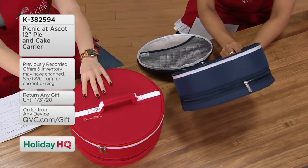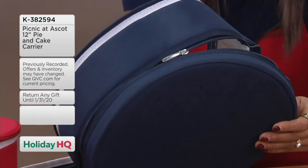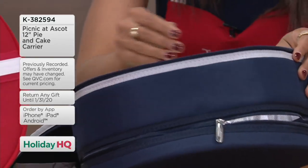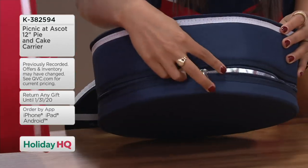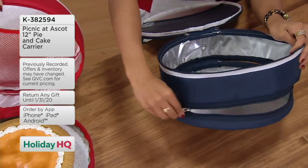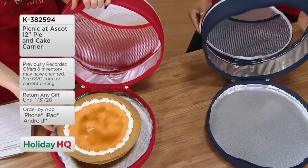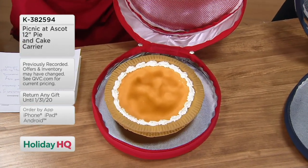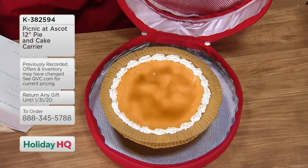Like my luggage. Oh. What does this zip off? Oh, this is what makes it easier for you to get it out. Oh, that's smart. Oh, there's a pie in here. I do have a pie in here. Look at that. So if you wanted to just take it out like that, because if you were scared you're going to hit the sides of your cake. Yes. Oh, that's so smart. What will they think of next?